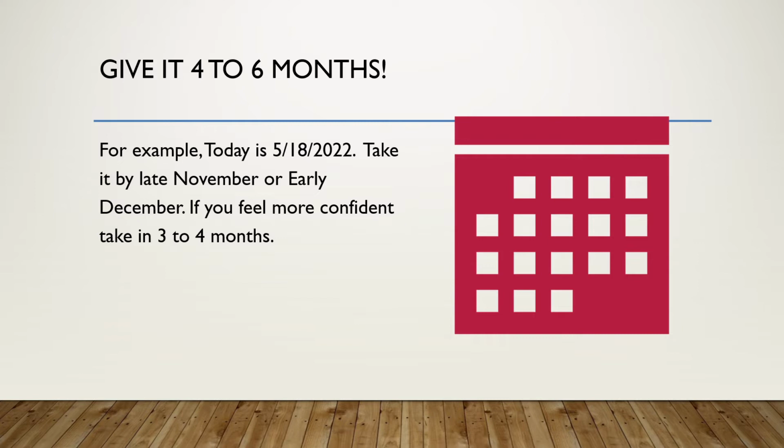For example, if you already know the industry, you've been doing this for 12 or 20 years, you already know the questions and you're more comfortable, you can always give it 3 to 4 months. And don't forget, if you don't pass it, you can take it again. I know it's bothersome, but you increase your chances.